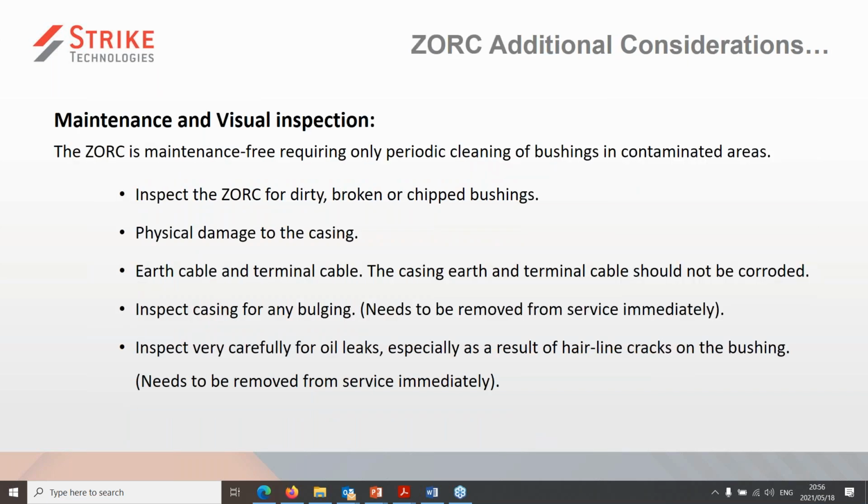Maintenance on the ZORC is pretty straightforward and simple. Inspection for broken, dirty, chipped bushings, damage to the casing, any bulging on the casing, any oil leaks, are the most obvious signs that the ZORC would need attention or need replacing.